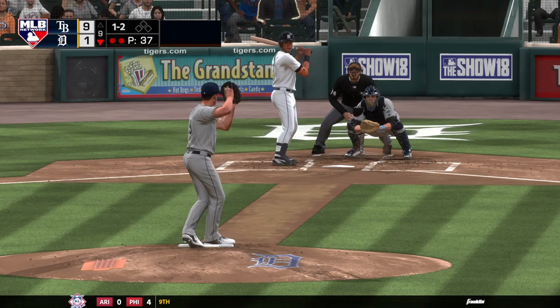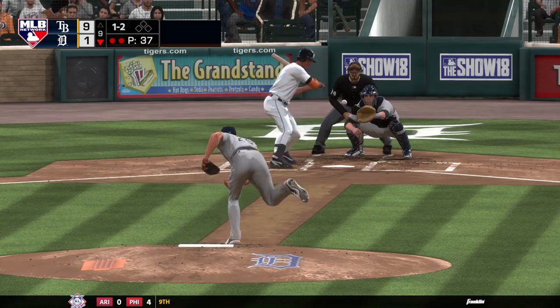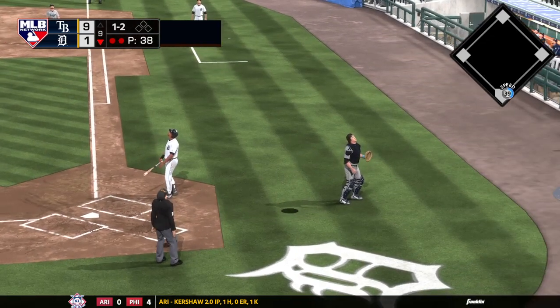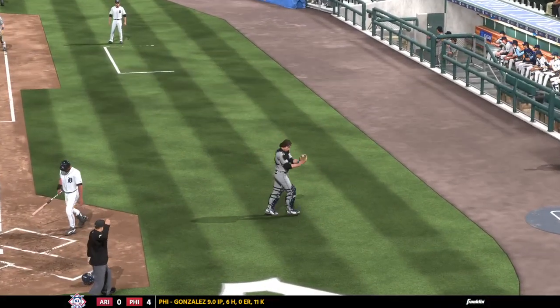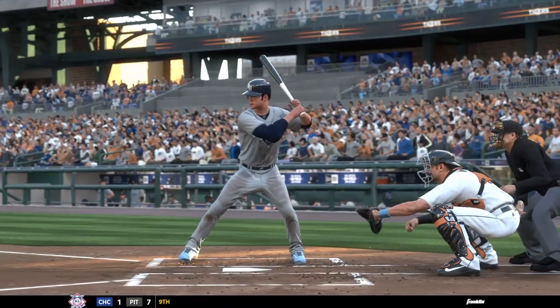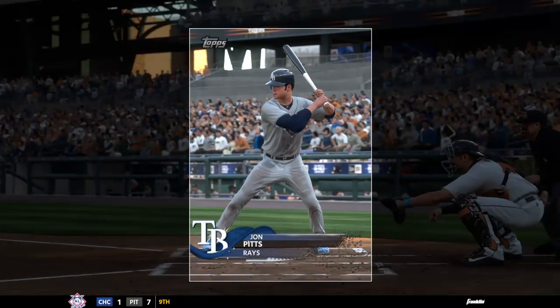All right, let's take a step back right here. He's down 1-2, 3 fastballs in a row. There is no way he's throwing him a 4th. And he'll make the catch to end it, and the Rays have taken the first 2 games of this series on the road as this one is over.